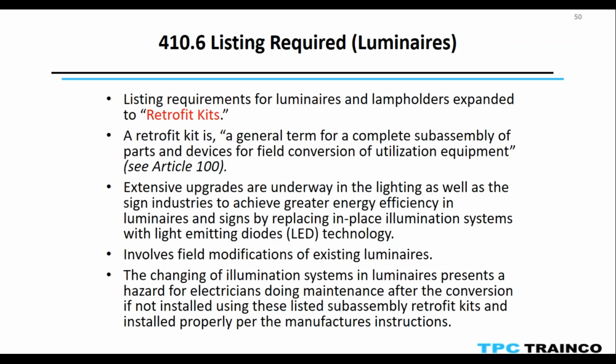In 410.6, which is our requirement on luminaires or lighting fixtures, there has been a tremendous push to retrofit any type of luminaire we have to LED technology. So I can take a 2x4 drop-in fixture that might have T8 or T5 lamps installed, and I can retrofit that to LED technology very quickly. But they are telling us now that the retrofit kit does have to be listed. It has to be listed by the manufacturer and listed for the luminaire that we're going to install it in. So if you have a certain brand of luminaires, you want to purchase their retrofit kit that goes with that brand. That way the retrofit kit and the luminaire will match up, and it will have been tested by some type of testing laboratory for us.